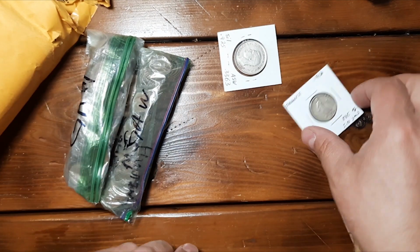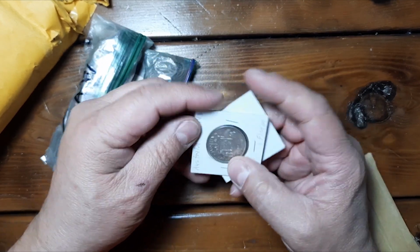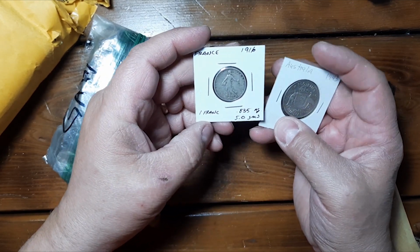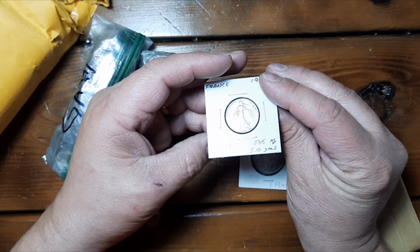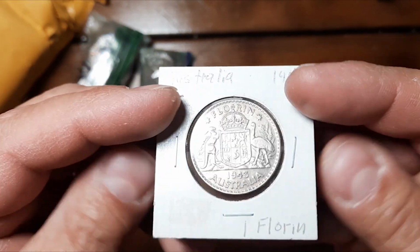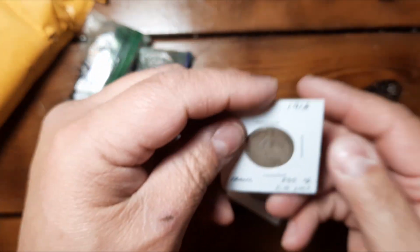And Bullion Baby, being the guy that he is, awesome guy. Really, really awesome guy. If you've not checked out his channel, you need to. These were a couple bonuses he threw in. He's just that kind of guy that does that. So got a 1916 France 1 franc, 0.835 silver, which is awesome. And a 1943 Australia 1 florin, 925 silver.